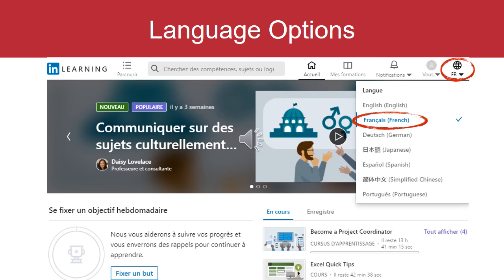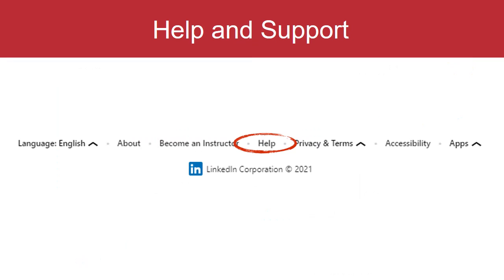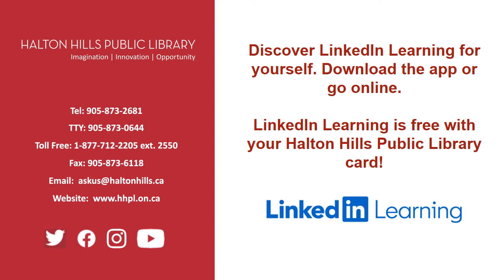LinkedIn Learning offers courses in 7 different languages. Just click on the language icon in the top right corner of the screen. Then you can choose what language you would like this site and the content to be in. For any support and tips, visit the web version and see the links at the bottom of the page.